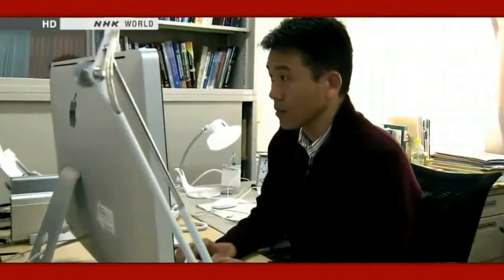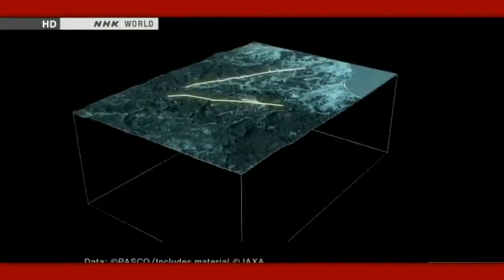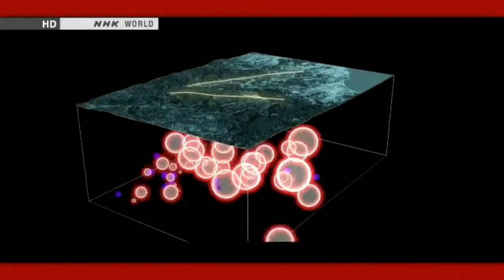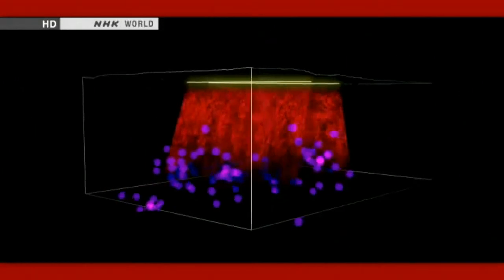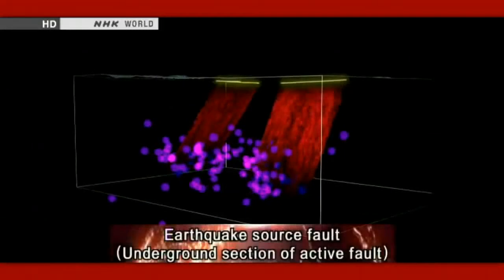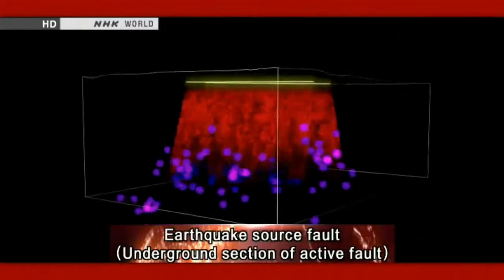Toda attempted to probe the nature of the faults that caused the earthquake. The yellow lines show the two active faults that appeared above ground. If we add the epicenters of the major earthquake and the aftershocks, we see two distinct sides. These are the earthquake source faults, which caused the huge earthquake. The two sides slipped together, sending up strong vibrations.